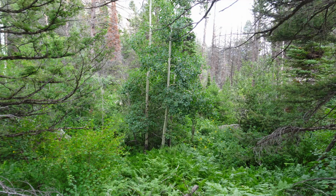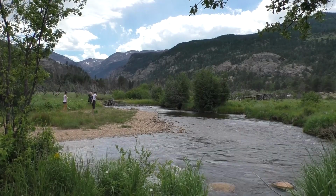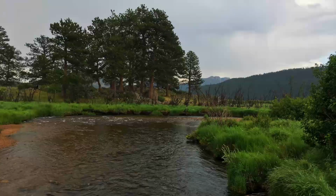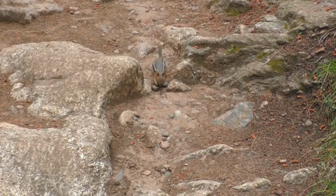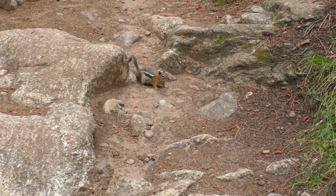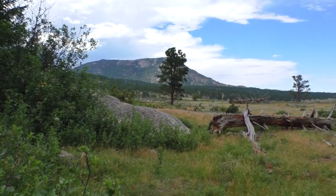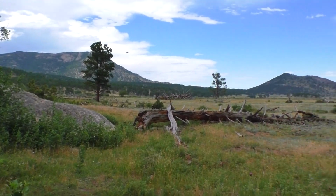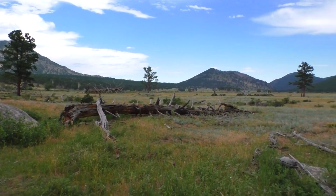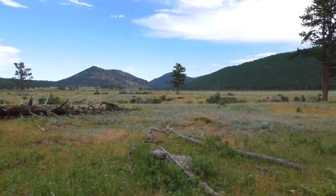As Cub Lake was our very first hike in Rocky Mountain National Park, we wanted to relax and take in the views. This hike was perfect for that. Most of this hike was along a boulder-scattered valley, and the wildflowers were blooming, and it was just beautiful.